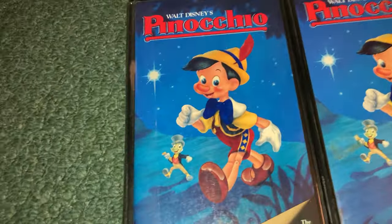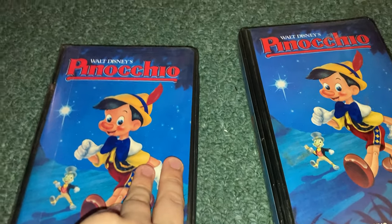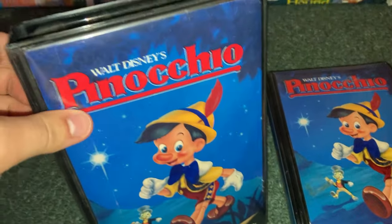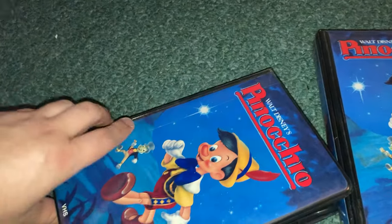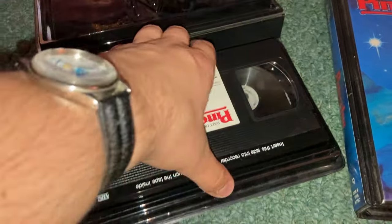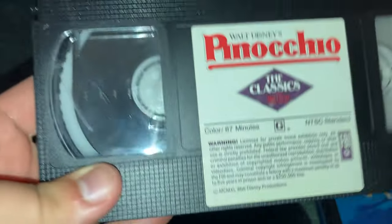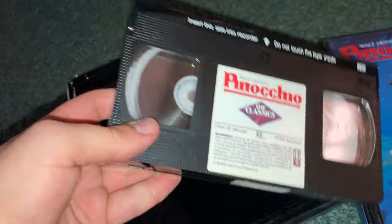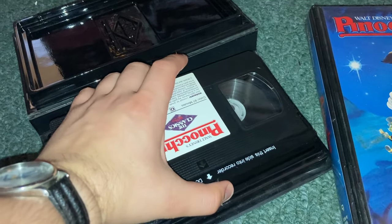We got a couple copies of version two, the 1985 VHS of Pinocchio. This is the first copy. I actually got this one in 2015. The case was kind of ripped down the spine. Fixed that with packing tape. The sticker label has a print date of August 5th, 1985. This one does not have a Black Cauldron trailer, because this one's version 2. Just want to give you some information there.